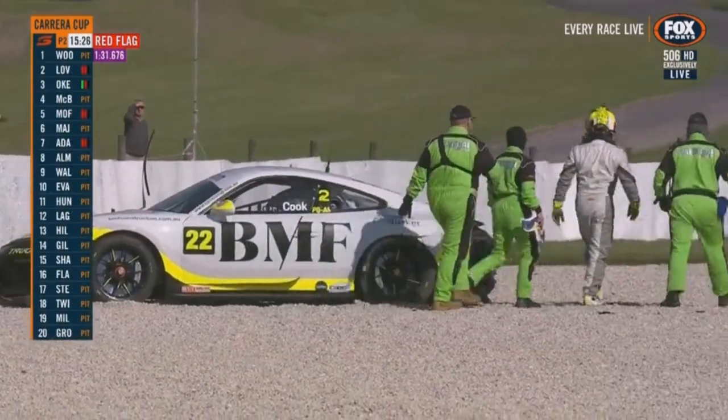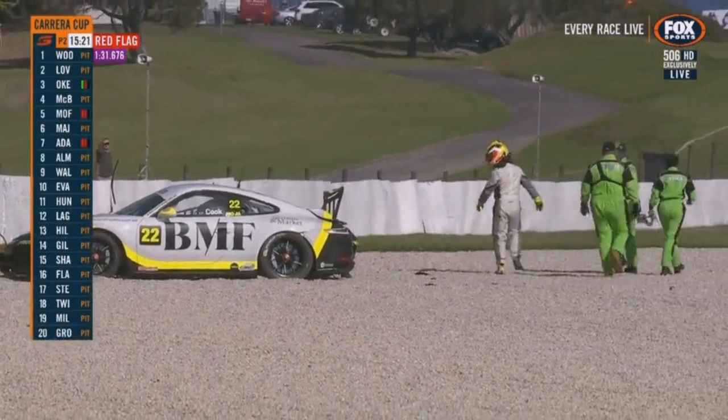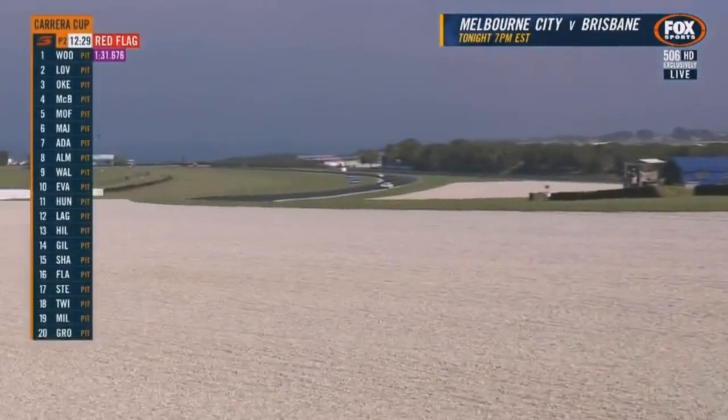This guy on pole last year at Sepang when Carrera Cup went overseas for the first time. Fast driver. He's 5th in the Tag Heuer Pro-Am. Adelaide. So red flag conditions here. And this was a pretty big shunt for Dean Cook.